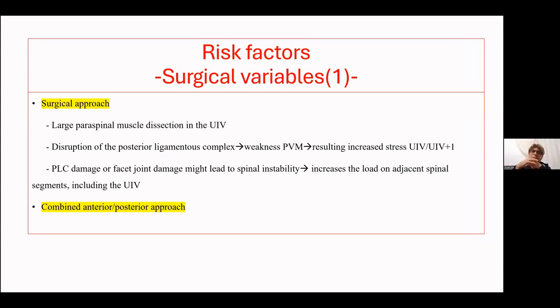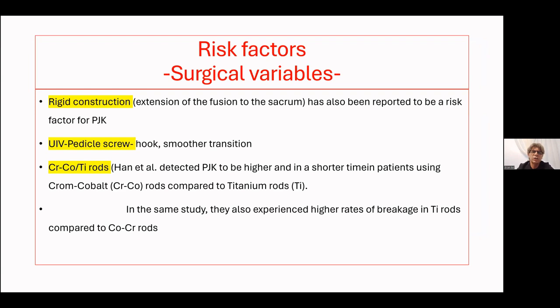We have some surgical variables that are risk factors for PJK. For example, large paraspinal muscle dissection at the UIV and disruption of the posterior ligamentous complex are surgical risk factors. Combined anterior and posterior approaches are another risk factor. A rigid construct has also been reported to be a risk factor for PJK, and using pedicle screws at the UIV may also be a risk factor for PJK.